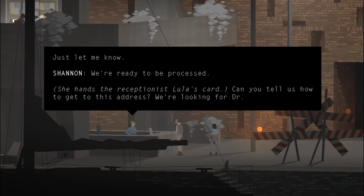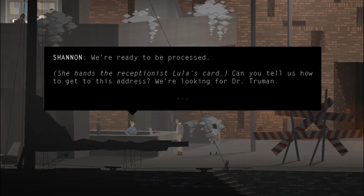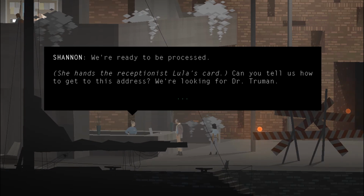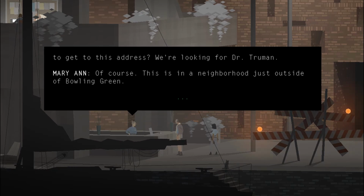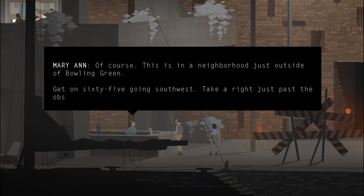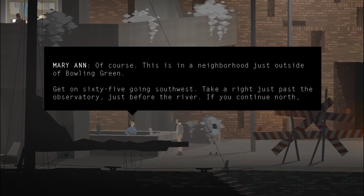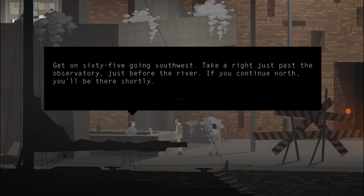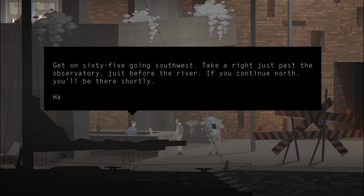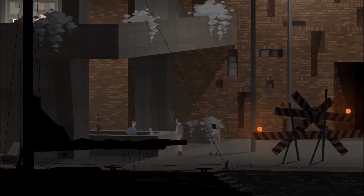She hands the receptionist Lula's card. Can you tell us how to get to this address? We're looking for Dr. Truman. Of course. This is in a neighborhood just outside of Bowling Green. Get on 65 going southwest. Take a right just past the observatory, just before the river. If you continue north, you'll be there shortly. Happy to help.